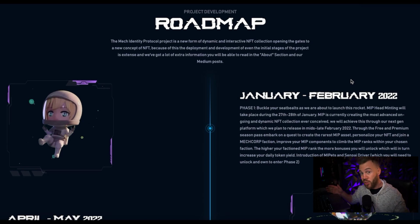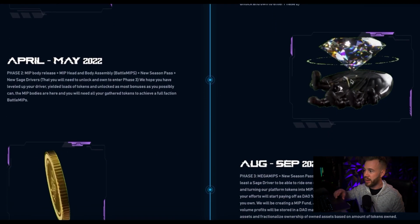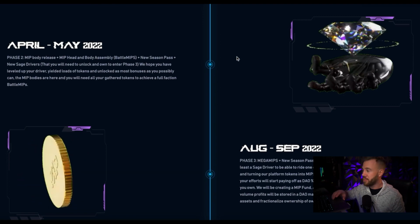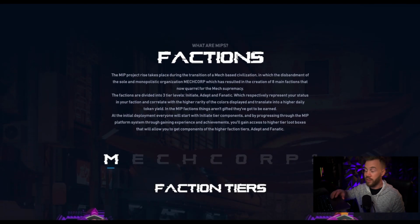And then they have a phase 2, which they're releasing the bodies and so on and so forth. So they're rolling it out, as you guys can take a look onto the roadmap and see exactly when they're happening. There's the phase 2 aspect of it right there, right about April-May timeframe. And then it continues on down the road into the future. So if you guys want to take a look and see exactly what's happening with this project in the future, I have high hopes for it.